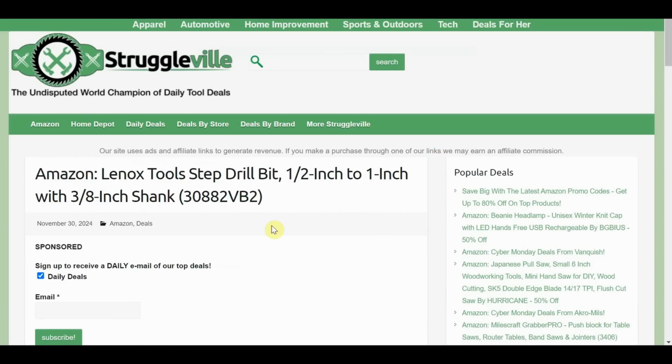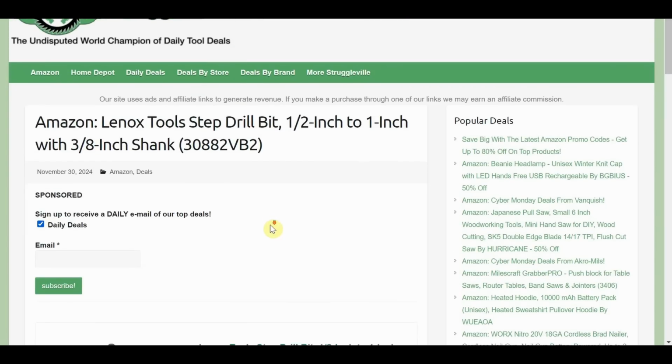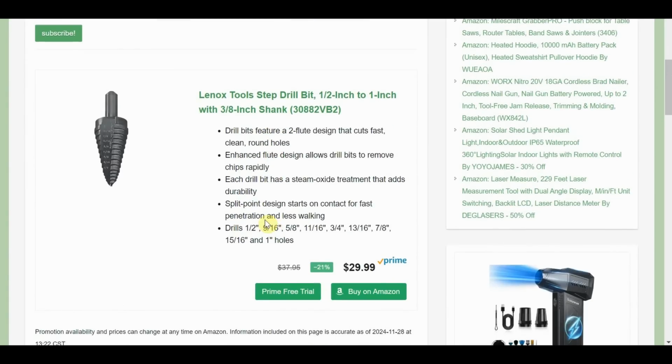Back to Amazon, we have another Lennox Tools deal for you. It's the Step Drill Bit, 1/2 inch to 1 inch, 3/8 inch shank. You guys know I love these things because you can just throw a hole in something. Don't got to be super precise. We just need a hole. You drill a hole, it's a little hole. You say, hey, you know what? I need a bigger hole. You don't even got to change bits. You just drive this bit further in. You just keep driving, and it just makes the hole bigger, bigger, bigger. We like a big hole.